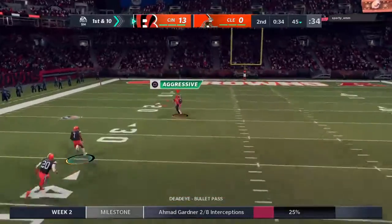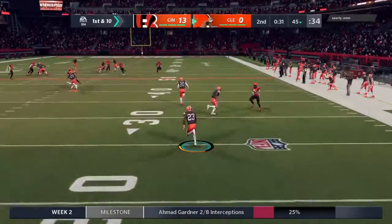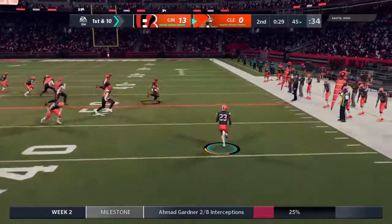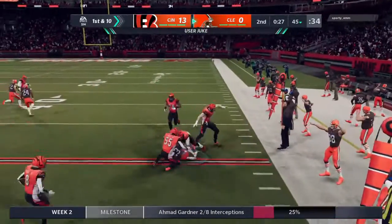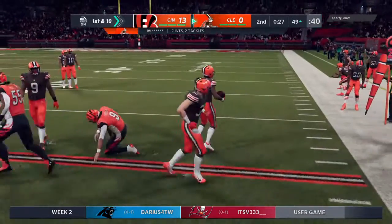He's going to rifle one deep left side. And for the 4th time tonight, it's an interception. Picked off at the 18. And he will bring this across midfield to the 49-yard line.